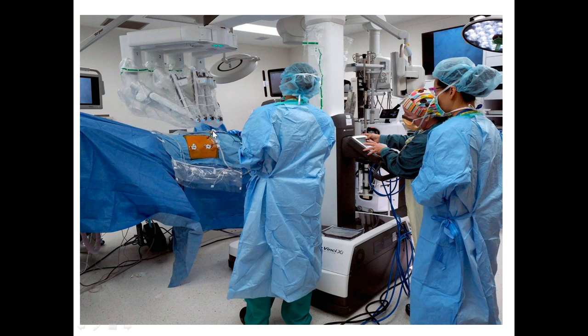Now, when you're putting these instruments in, they will be attached to one of the arms, 1, 2, 3, 4 arms of the robo. You can attach them here, then the robo is going to be controlling, and you would be giving commands. The most proficient robo these days is called Da Vinci Xi. This is the most prominent or effective robo one has at this point in time.